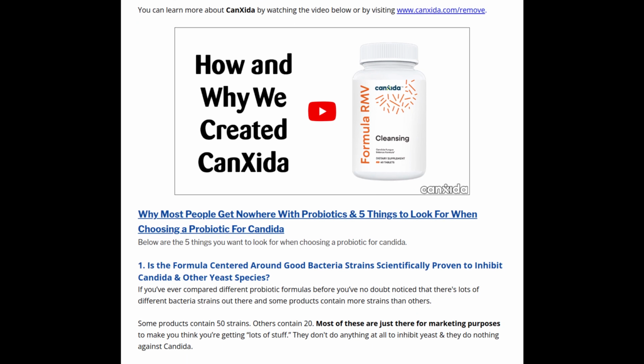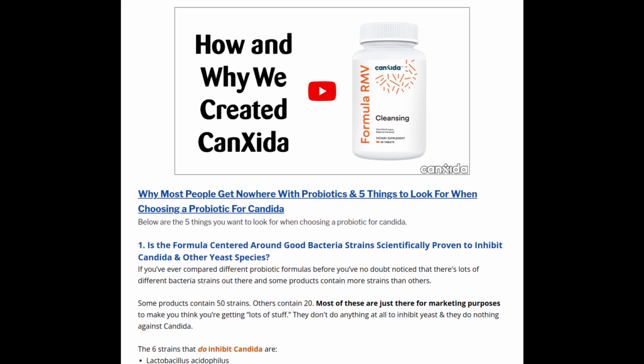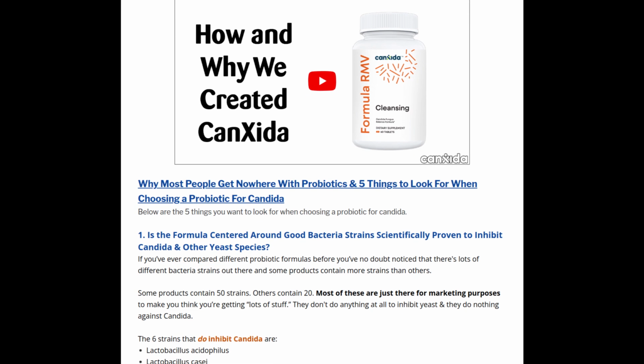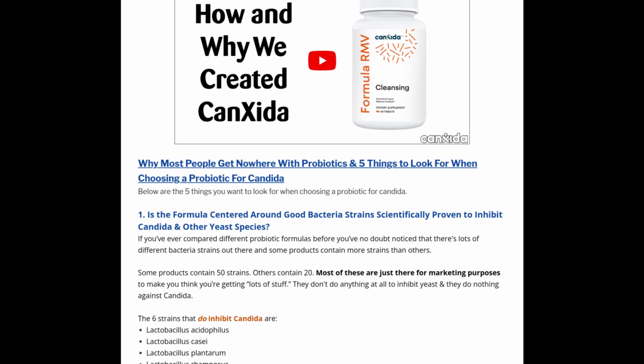Why most people get nowhere with probiotics and 5 things to look for when choosing a probiotic for Candida. Below are the 5 things you want to look for when choosing a probiotic for Candida. 1. Is the formula centered around good bacteria strains scientifically proven to inhibit Candida and other yeast species?